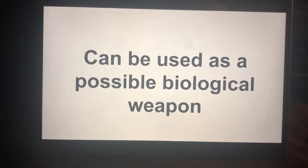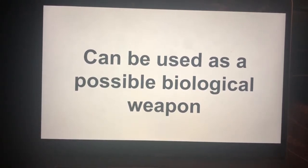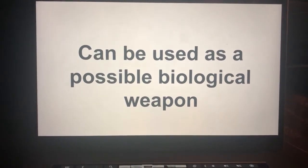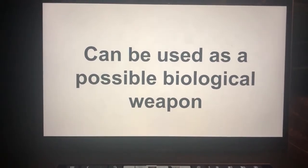Researchers have been worried, and even the military, that melioidosis can be used as a biological weapon. They are comparing it to anthrax. Because there's no vaccine for it, that means the mortality rate can be very high.